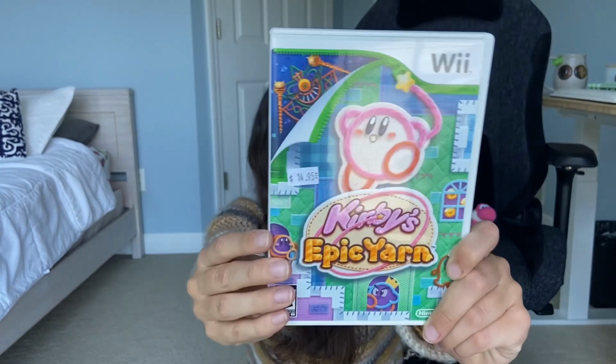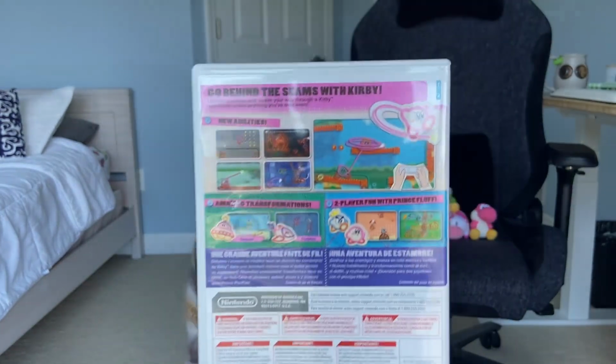I never had this game. I've played this game. I love this game. I never owned it for myself though. Never. And again, really good copy. Very clean, no scratches. I do still have to take the little price tag off of it, but really nice. This is one of my favorite Kirby games. I just think the aesthetic is so cute and the music is so sweet.